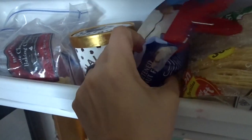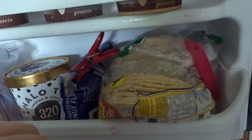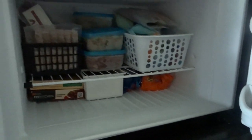I don't really know why I keep this in the freezer. It's just how I always saw my mom do it, so I have that. And then some tortillas, corn tortillas and white corn tortillas. And that is everything that is in this freezer.